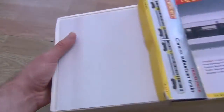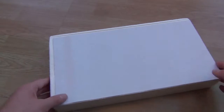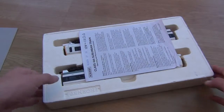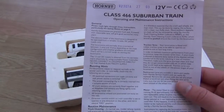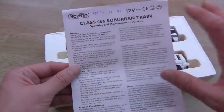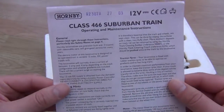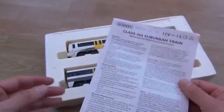Okay, so very typical Hornby packaging. Polystyrene insert. Oh, it's been a while since we've seen one of these. Nothing else, but then I think there was an instruction sheet that Liam has very kindly included. So we take off this piece of card, spin it round the right way up, and here we go. I actually have a wallet full of these. I will show it you one day, but not right now. Class 466 Suburban Train. So again, we've all seen this, we know what it's about. Let's have a look.